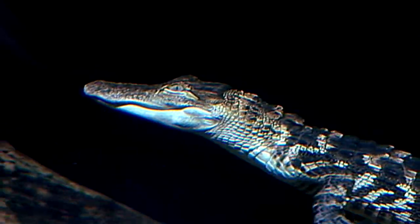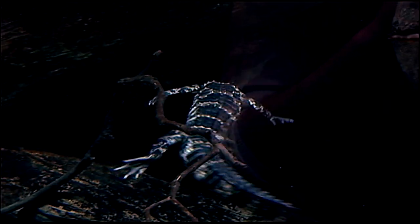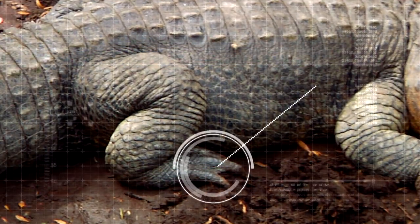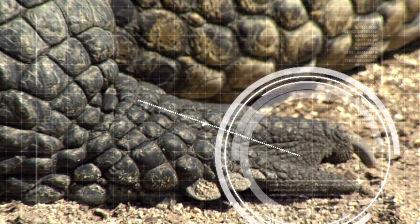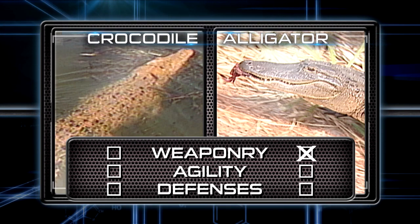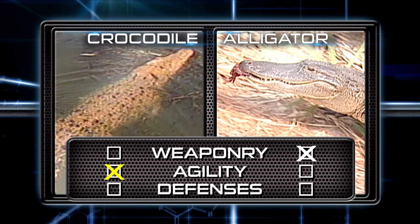Both animals' ability to swim is also aided by their webbed feet. Herein lies another small anatomical difference. The webbing on the hind feet of an alligator goes about halfway up its toe. The crocodile's webbing is more extensive, reaching about three quarters of the way up the toe. This is a tough call, but in terms of sheer agility, animal science gives the nod to the crocodile.